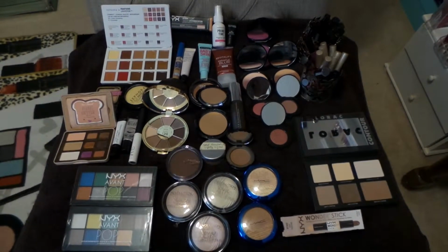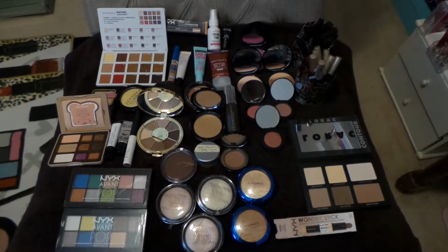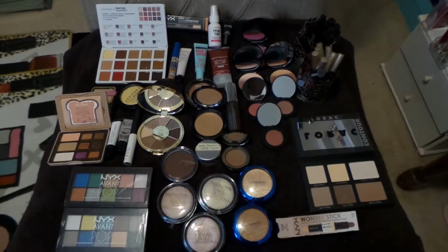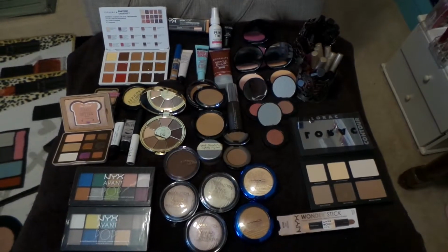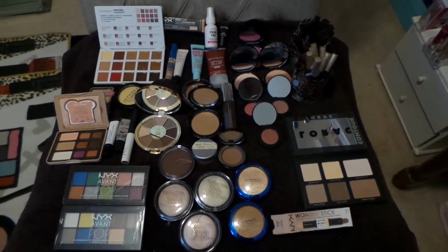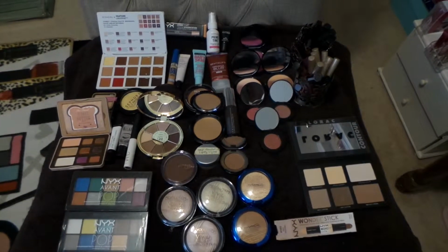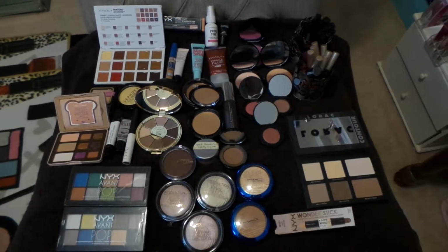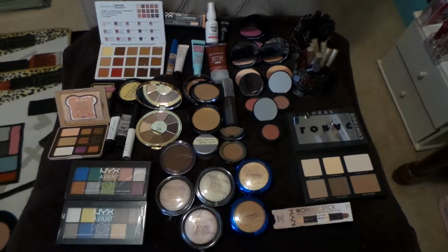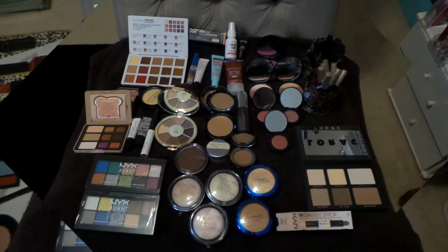As you can see, it's not as much as I normally have. I kind of scaled it down just a little bit, only because there's some stuff that I really want to work with and see what it's going to do. If I just use that specific item, I'll get a good gist of what's going on with it. So if you're interested in seeing all the details on this great basket here, let's get started.